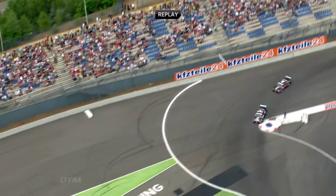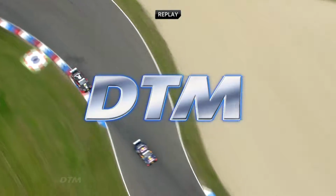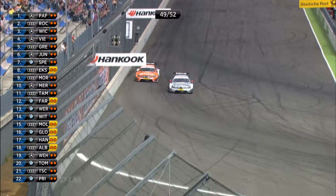On board, here's the Ekstrom move. Just look how the front of the car is porpoising. That's a big expression they use for that. Bumping around under the braking, and all the manufacturers' cars seem to be doing it.